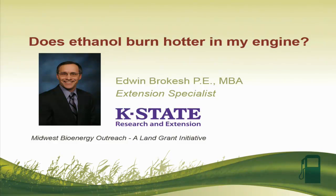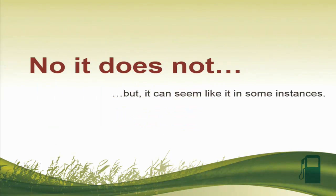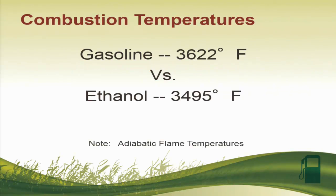Engine? Well, the short answer is no, it does not. But it can seem like it in some instances, and that's what we're going to talk about today. If we look at the combustion temperatures of gasoline versus ethanol, gasoline burns at 3,622 degrees Fahrenheit versus ethanol at 3,495 degrees Fahrenheit, about 150 degrees Fahrenheit less than gasoline. So ethanol burns a little cooler than gasoline.